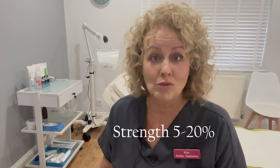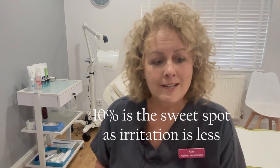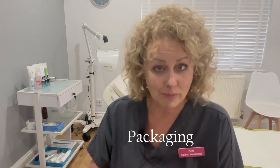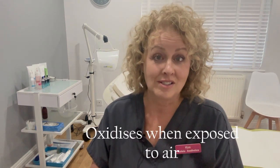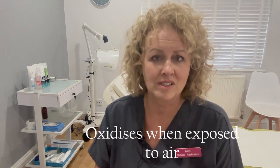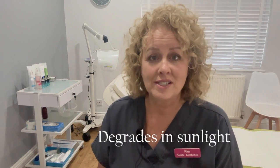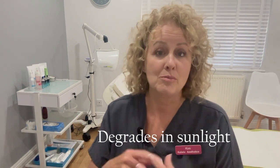So I mentioned that it's a bit of a diva, and its efficacy, or how good it is, will depend on quite a few things. The percentage of the product needs to be between 5 and 20%, with 10% being a sweet spot, if you like. And it also depends what compound it's in, how it's packaged, because it will oxidize in the presence of oxygen. So it must be stored in a way that it doesn't get open to the air very easily. Usually it's a bottle with a pipette in it, or you can get little capsules of vitamin C which you open and use a single capsule in one application. It also degrades in the presence of sunlight, so usually you will find it in a brown bottle where it's protected from that.